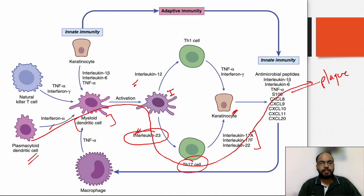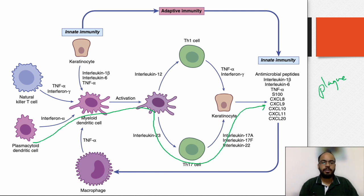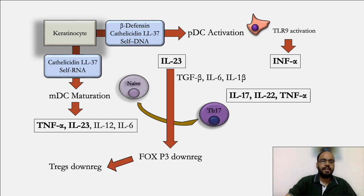Okay? Let me just draw it in a different color. So it starts with plasmacytoid, goes to myeloid, activation 23, Th17, keratinocyte, and the plaque. Clear? So if you just know this pathway, you can write a lot on the pathomechanism of psoriasis or about these specific biologicals also, if it is asked in the exam.